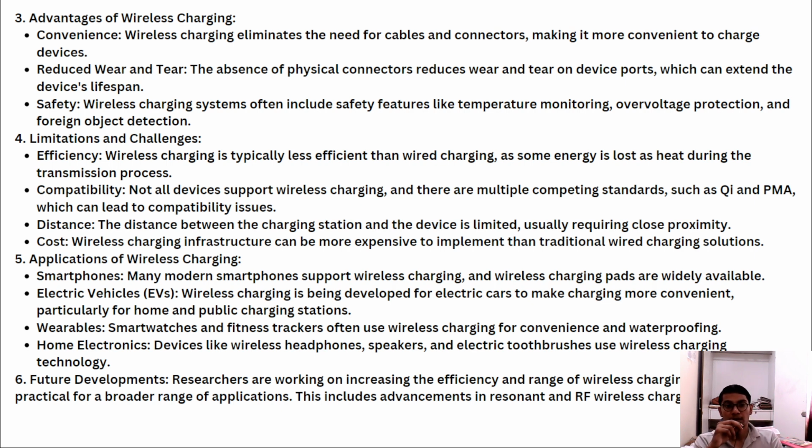Convenience. Wireless charging eliminates the need for cables and connectors, making it more convenient to charge devices. Yeah, it is convenient, but there are many case-to-case differences. Reduced wear and tear. The absence of a physical connector reduces wear and tear on device ports, which can extend the device's lifespan. Safety. Wireless charging systems often include safety features like temperature monitoring, overvoltage protection, and foreign object detection.